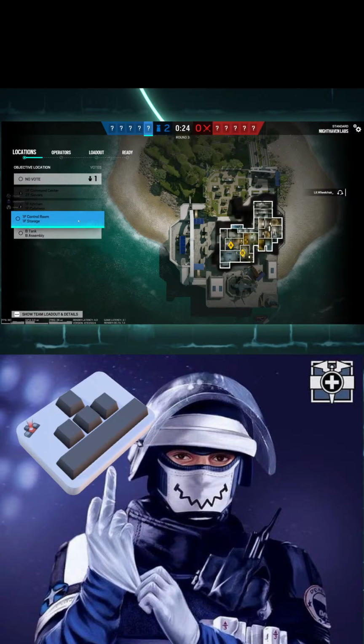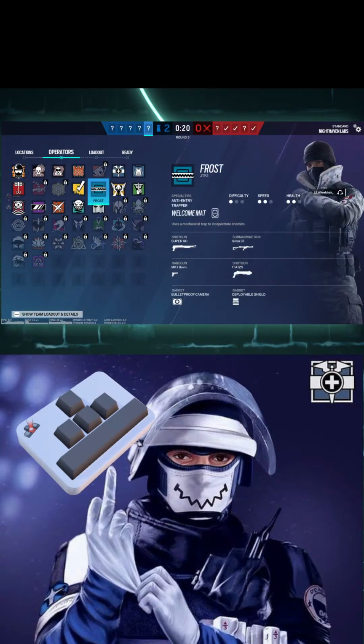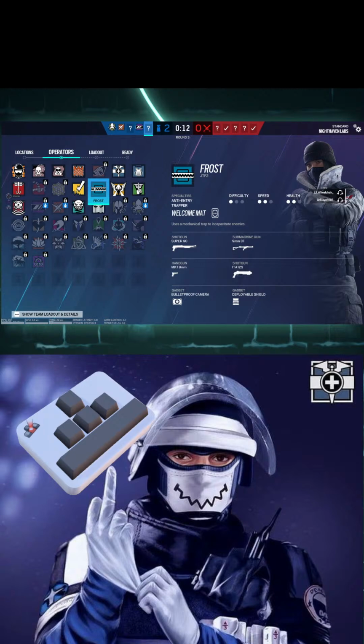We're in R6. Anybody who goes first floor on this map is a fucking weirdo. Somebody's going first floor. It's you, isn't it? Wait, which one is it though?